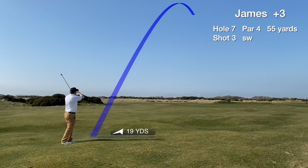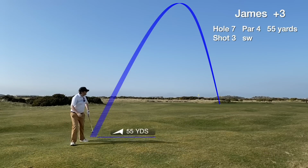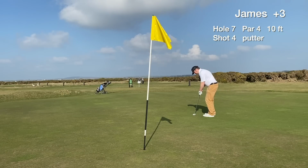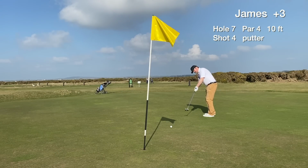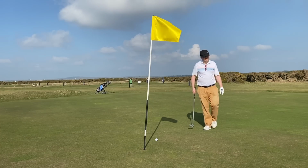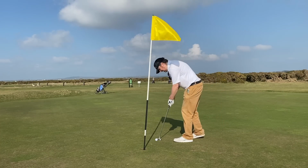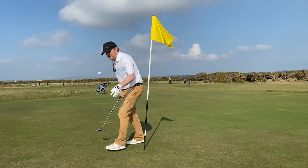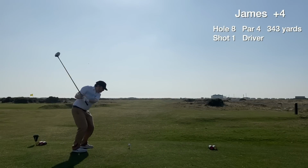We have a pitch to the green, 55 yards, which goes really well. We're on the green, we had the par putt that we wanted, it's a 10 footer, slightly uphill. And the par putt just stopped short. Nevertheless, we tap in for the bogey, which is still a respectable score on that hole.